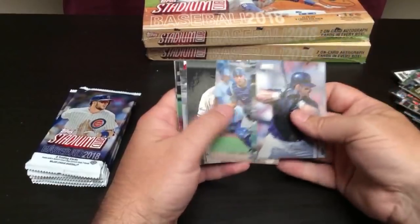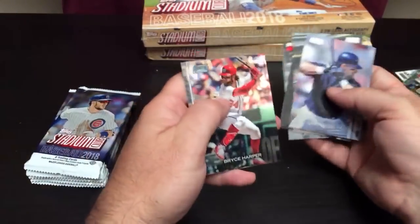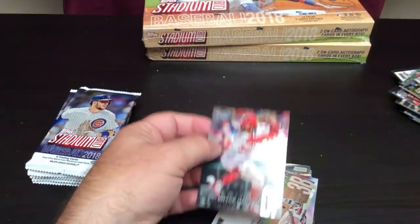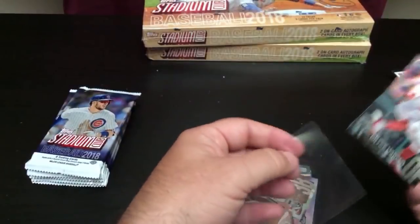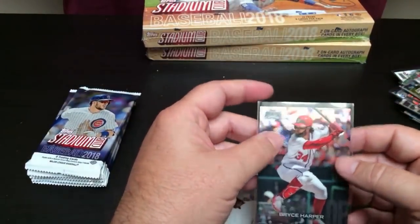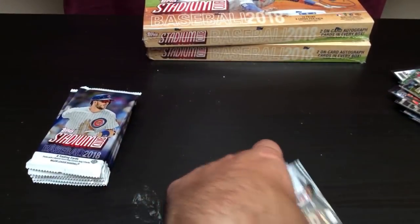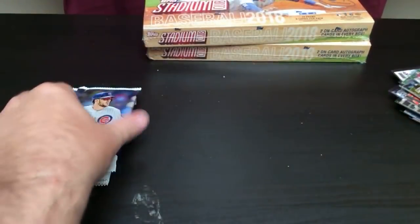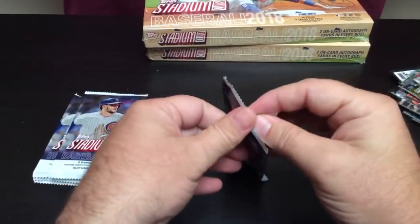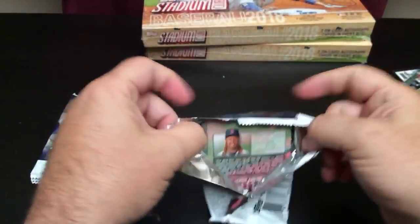Jeff Bagwell, Marte, Barnes, Bradley, Hank, Red. Ooh, here's a Chrome. Chrome Bryce Harper. Right in a bit of a slump, but still an excellent player. A lot of people love him. He's batting .214 right now. That's a rough go. That's a rough go.